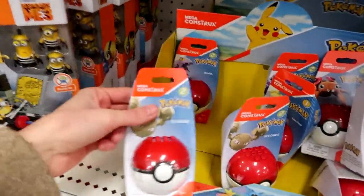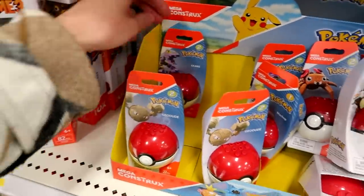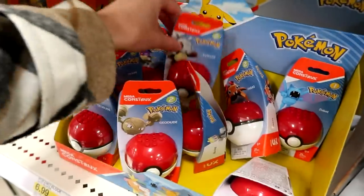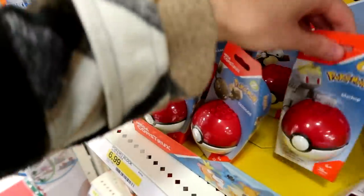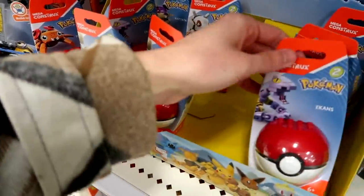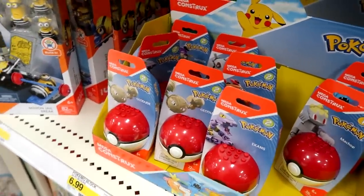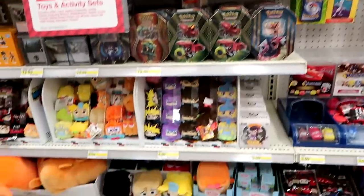But they have the new Wave 2 or Series 2 of the Pokemon Mega Constructs. And let's see how many different. Ooh, Rattata. Okay. Oh, they have a lot of them. That's neat. Those are all of the new ones right there. Here's the blind bags in the back. These have all remained the same.